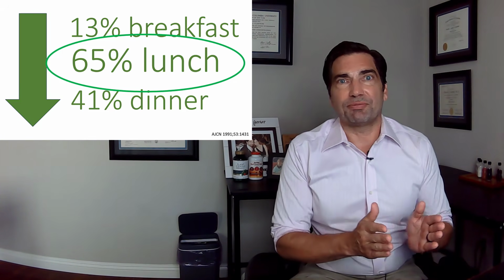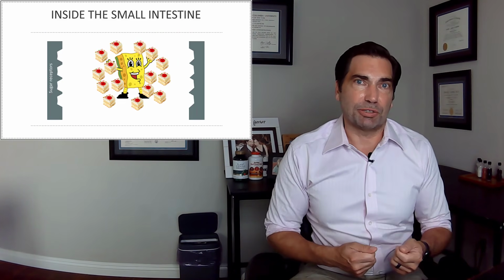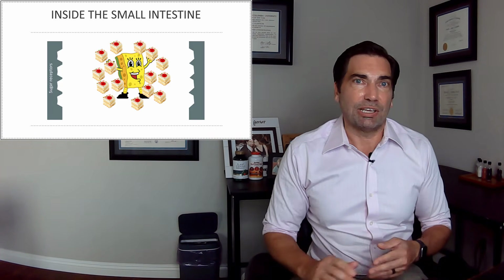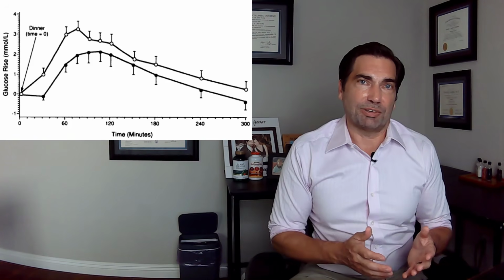Well, the answer is that fiber is sticking around in our body for a while. It's making its way through the intestines, it's binding up those blood sugars, and it's really smoothing out that curve of absorption. In fact, if we look at the curve, what we see is that a number of key metrics are improved when we take the fiber.